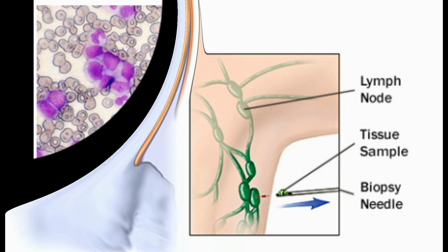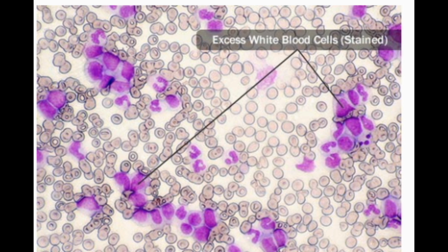From the sample, she'll be able to tell if you have cancer and, if so, what kind. 8. Leukemia. This type of cancer affects your blood and bone marrow, spongy tissue inside your bones where blood cells are made. Like lymphoma, it causes your body to make many white blood cells that don't work right and keep healthy ones from fighting infection. But leukemia also keeps your bone marrow from making healthy red blood cells and platelets. It's the most common type of cancer in children, but adults can get it, too.